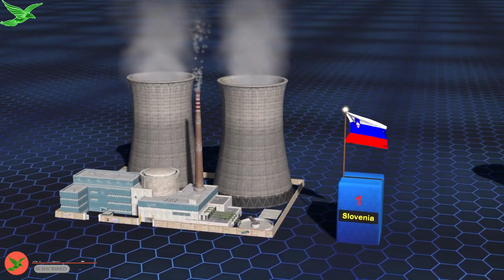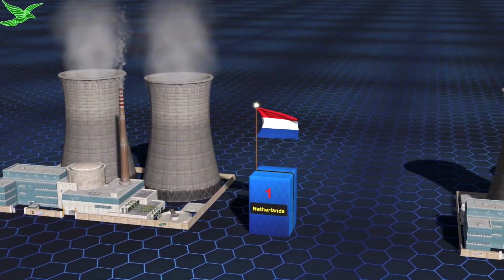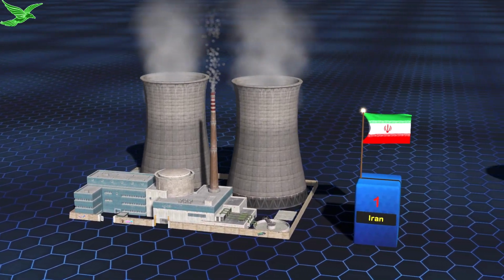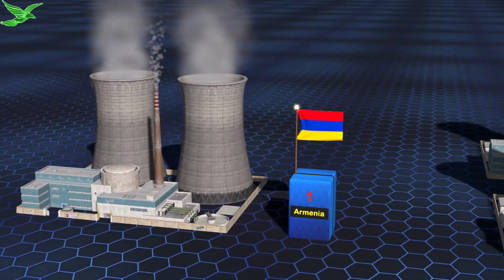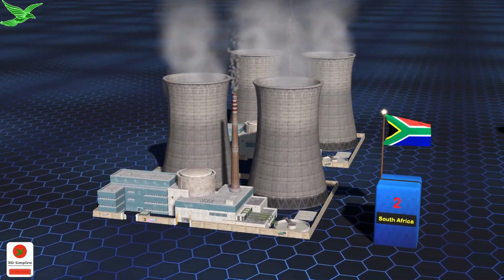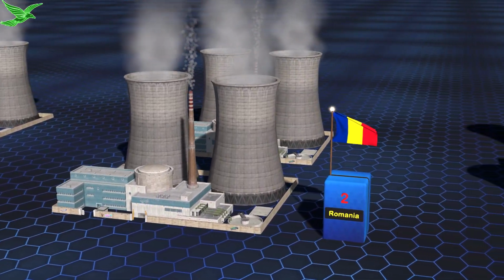A nuclear power plant is a facility designed to generate electricity through nuclear reactions. It harnesses the energy released from the splitting (fission) or combining (fusion) of atomic nuclei in a process known as nuclear energy. The core component of a nuclear power plant is the nuclear reactor, where the nuclear fission reactions occur. The reactor is typically housed within a containment structure to prevent the release of radioactive materials into the environment.